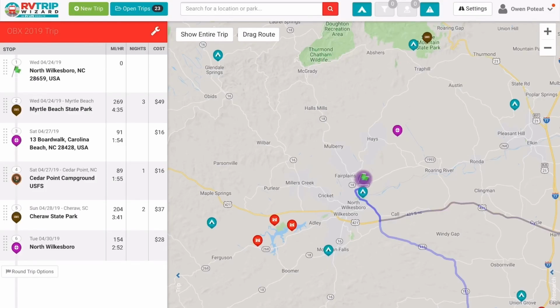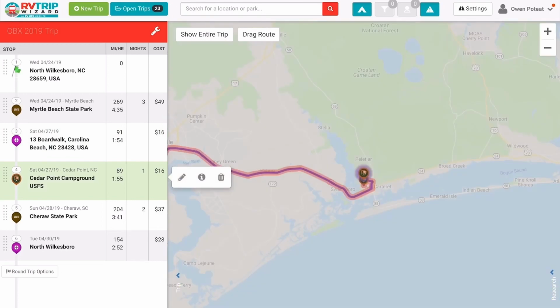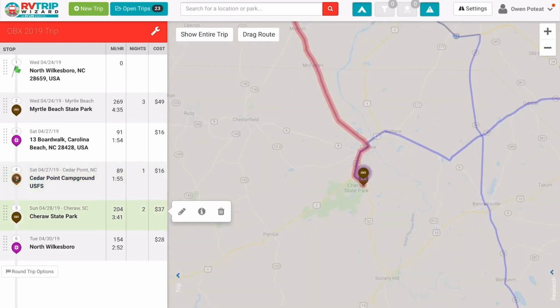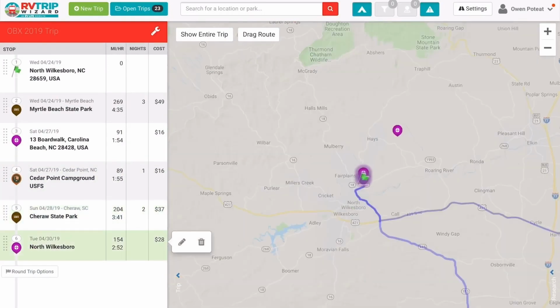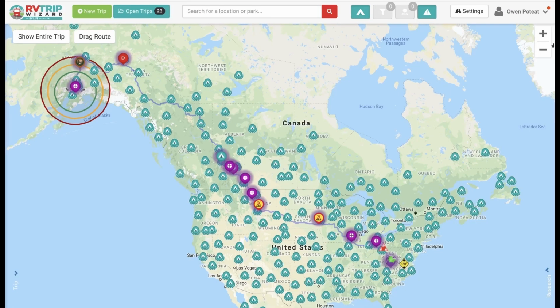So there you have it. That's how we use RV Trip Wizard to plan our trips. Start at home, make it to Myrtle Beach for a while, on over to some donuts, head out to the Outer Banks, back to Mom's, and then home. For larger trips like Alaska, it works out really, really well. You can see all the campgrounds you're going to be able to stay and find. We find it to be a very useful and helpful tool in our arsenal of things that we use to plan our trips.